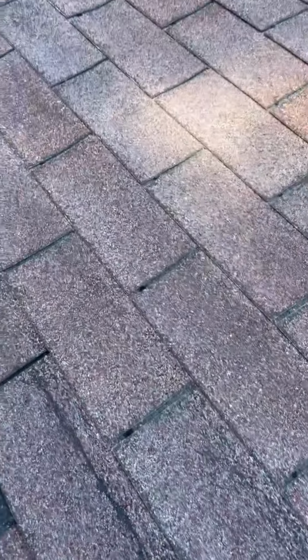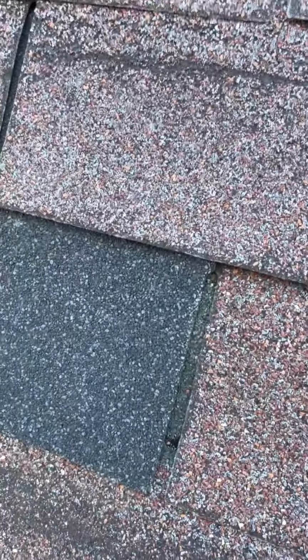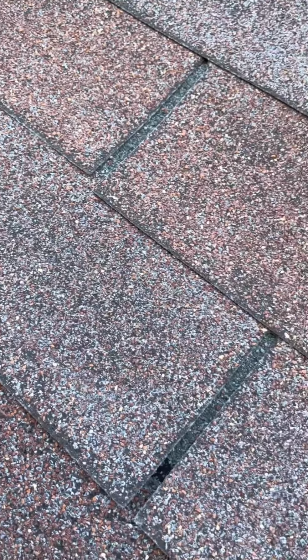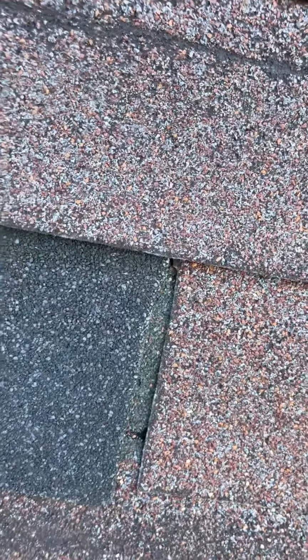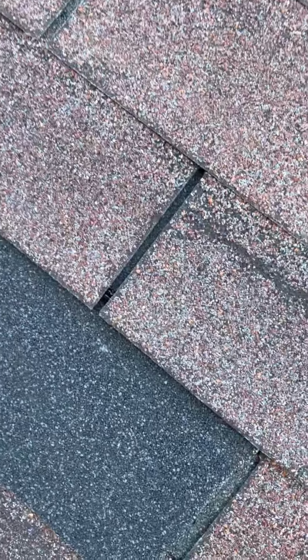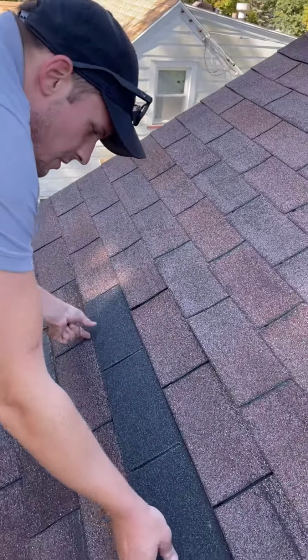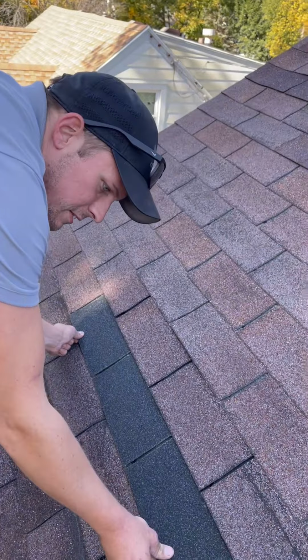So another thing, see that gap right there? The gap and the gap on this side right here. If I were to move this to where it's supposed to be, which is tighter on this side, you'd be leaving a gap about that big on this side. Half an inch, at least a half an inch, almost like an inch. But go ahead. We'll do this so you can show this to your manager.